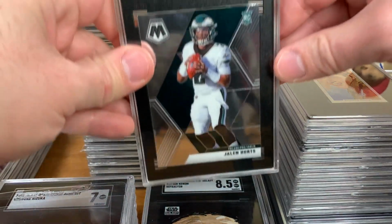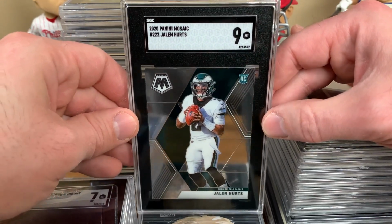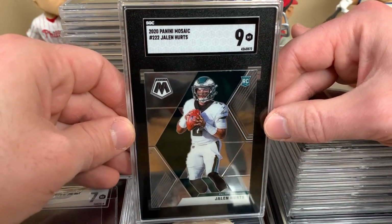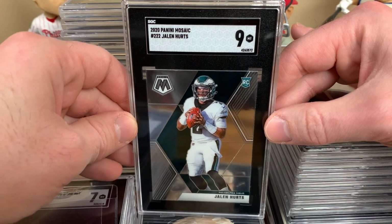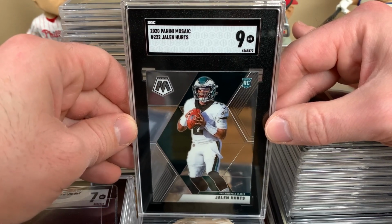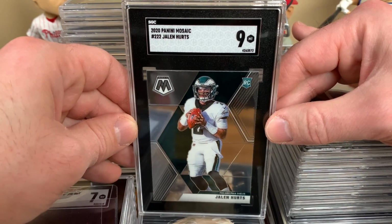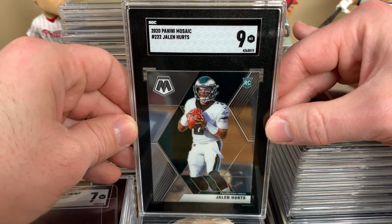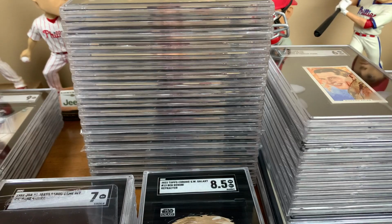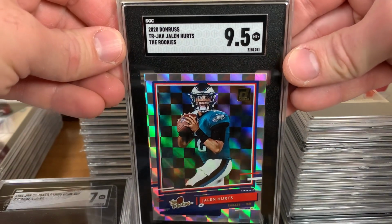And then he's got some of his Jalen Hurts. Jalen Hurts obviously had an incredible 2022 season, leading the Eagles to the Super Bowl. They came up a little short, but it certainly wasn't on him. It really was on the defense, even though he did have a big turnover, which led to points. He was kind of a one-man wrecking crew in that game, setting all sorts of records. I think he was responsible for 4 of the touchdowns. So he obviously looks like the real deal. Ed got this mosaic in a mint 9. And he had the 2020 Donruss The Rookies, 9.5 mint plus.